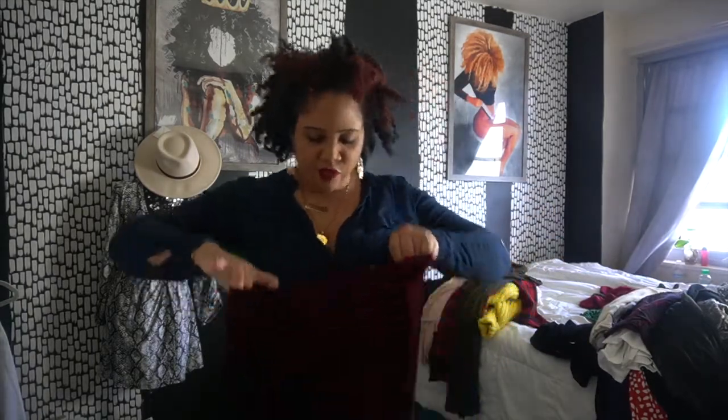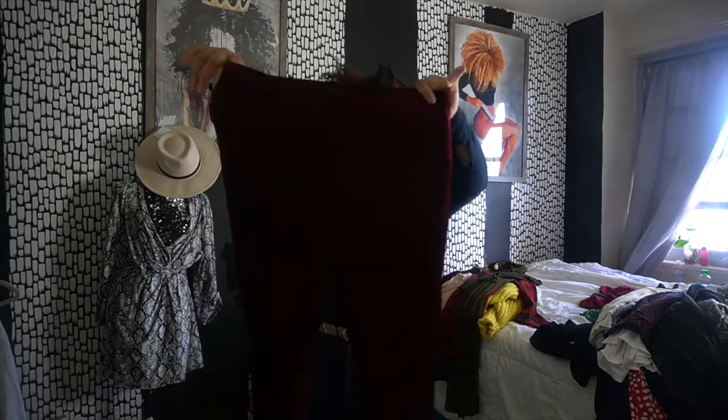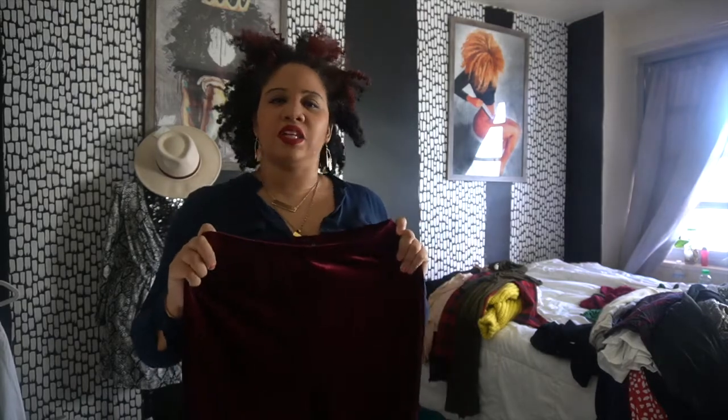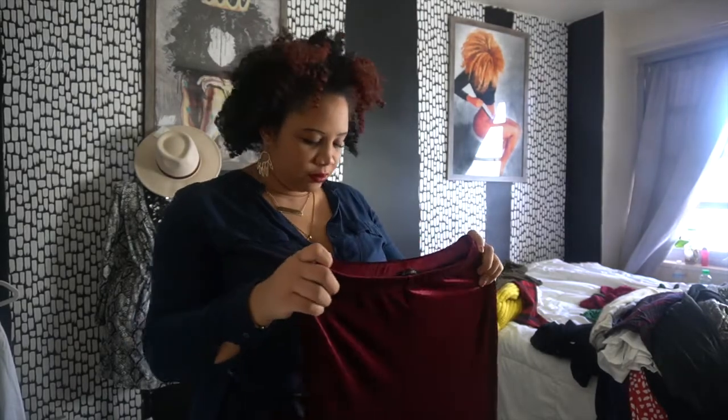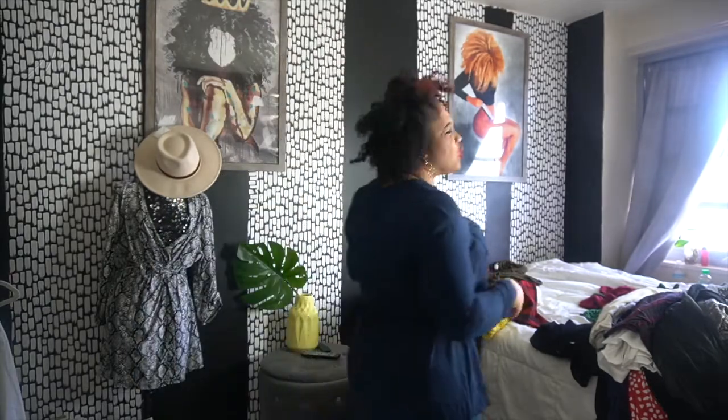I have my Forever 21 velvet red flare pants. I don't think I've worn these yet. I don't know when I'm ever gonna wear them, but we'll just keep them for now.